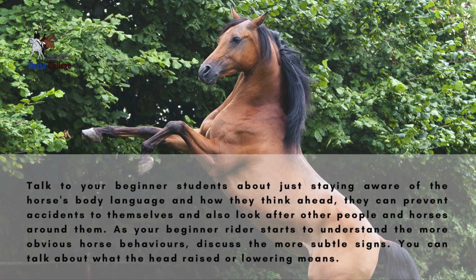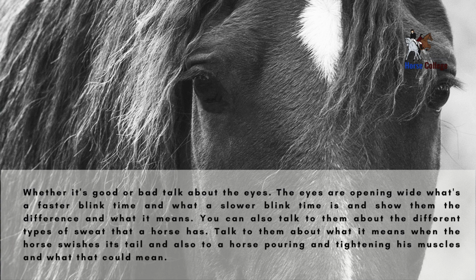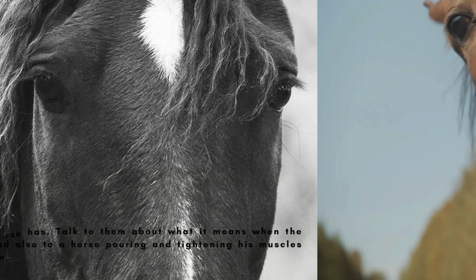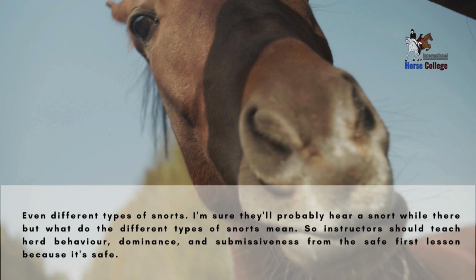You can talk about what the head raised or lowering means, and whether it's good or bad. Talk about the eyes, if the eyes are opening wide, and what a faster blink time and what a slower blink time is, and show them the difference and what it means. And you can also talk to them about the different types of sweat that a horse has. You can talk to them about what it means when the horse swishes their tail, and also a horse pawing and tightening his muscles and what that could mean, and even the different types of snorts. I'm sure they'll probably hear a snort while they're there, but what the different types of snorts mean.